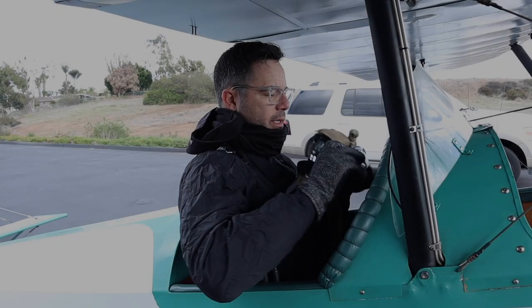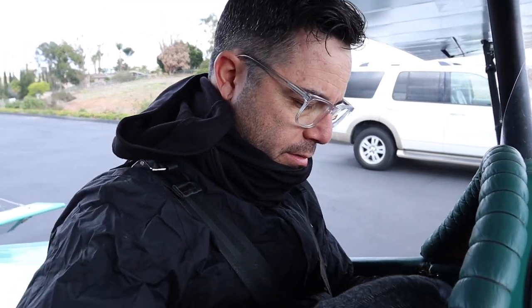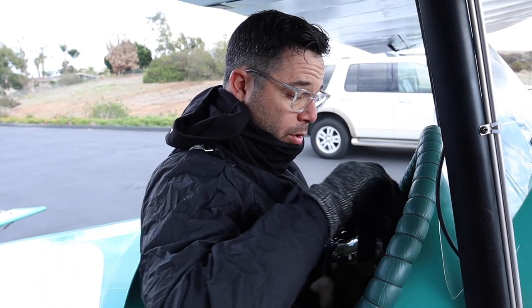We're gonna burn in this cylinder. Be up there for about half an hour. Get those rings seated in real nice and make sure everything's running good. Why just half an hour? Because it's cold.